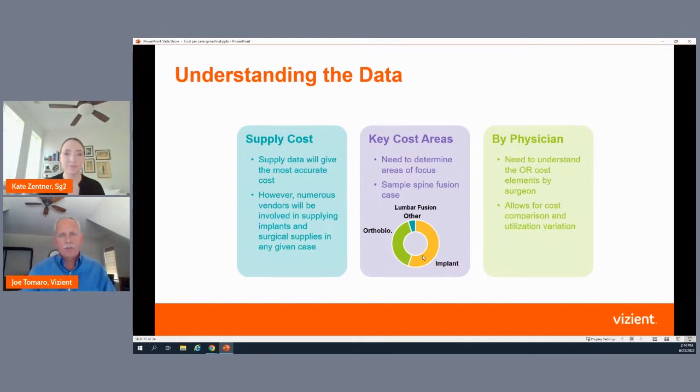Secondly, I think that you have to look, if you take Kate's slide previously, you saw most of the cost was in the admission. And I would say most of that cost is in the OR, and most of the OR cost is going to be in the implant and orthobiologics. So sometimes this is a big data set to look at. So, maybe you want to just focus in on those areas first. And then also, I think the important part of this is you're going to need physician buy-in and input for there to be changes, especially as we look at utilization.